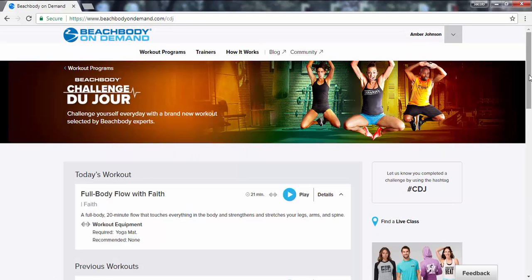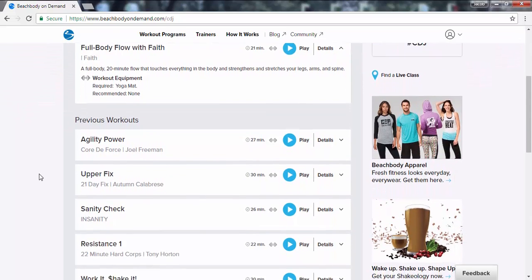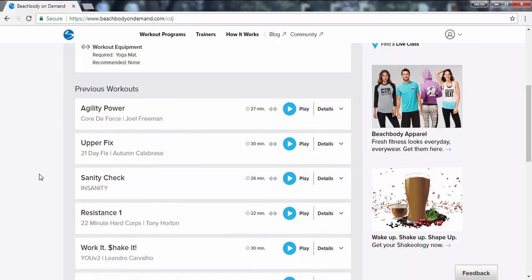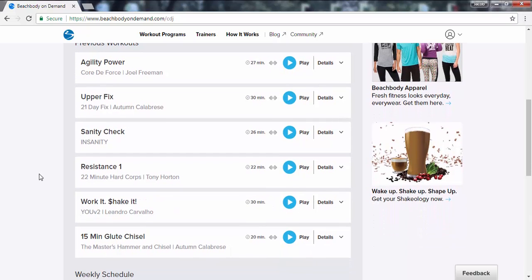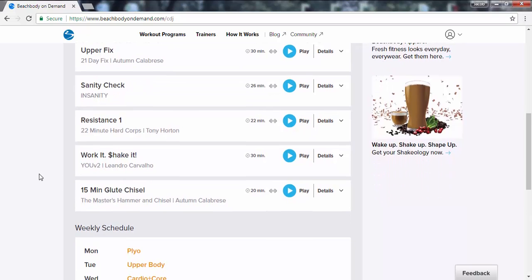Today's challenge du jour is Full Body Flow with Faith, and here are some that have been up in the last few days. Agility Power, Core de Force, Upper Fix from 21 Day Fix, Sanity Check from Insanity, Resistance 1 from 22 Minute Hardcore, on and on and on.